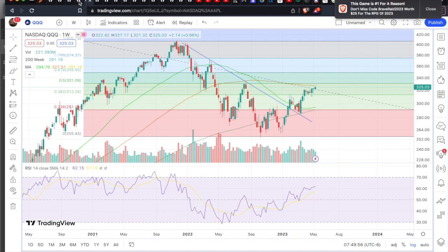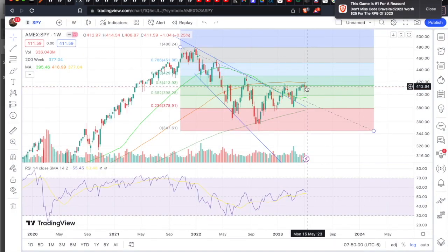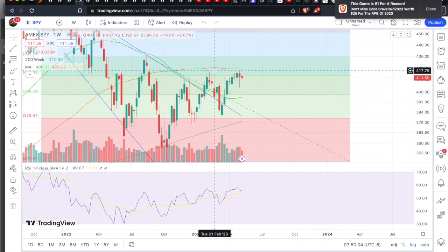Now, it's not as clear on the S&P 500. Look at this. You don't have a clearly defined uptrend yet on the S&P 500, right? You haven't broken above that January 30th high. So what does that mean? Are we going to break above it? Or maybe the S&P 500 is relatively weak compared to the NASDAQ. There's two ways of looking at that.